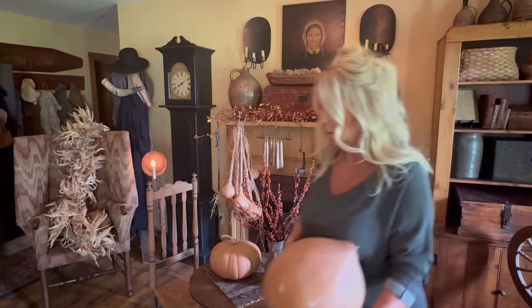All right. I think that looks pretty. I like that. All right. Now, what else do we need to do in here? Let's see. I think I'm pretty much done. The good thing about my kitchen is I have so many things in here that already resemble fall. I keep some gourds in here. I have a lot of dried things that hang. And so I'll show you that. A lot of the stuff I have is already fall looking anyway.